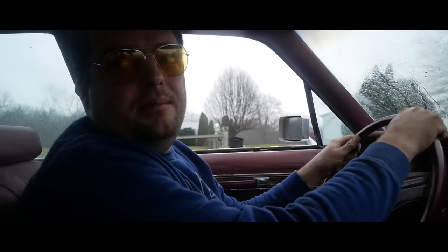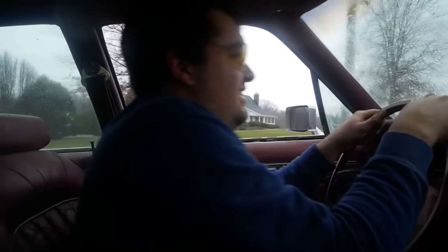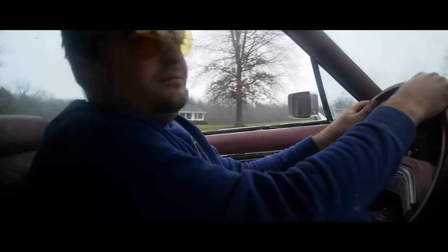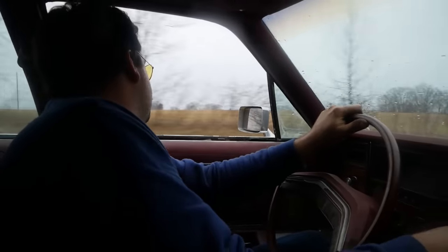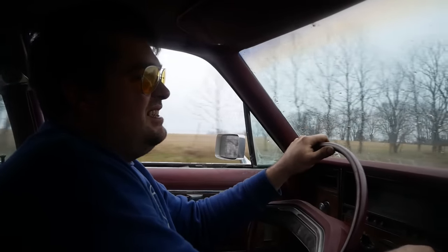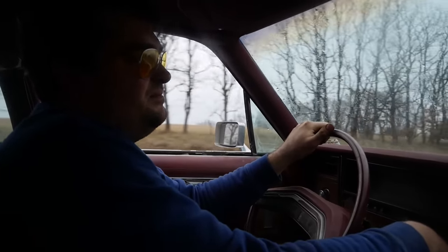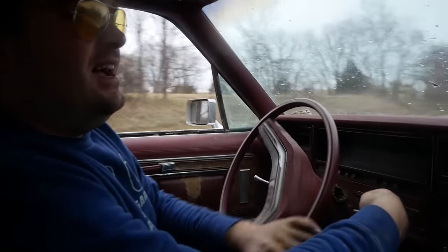On a serious note, I believe the brakes are now gone. So we will just drive nice and gentle to go home now. Oh, thank goodness. Yeah, don't worry about it. Everything's fine. Don't worry about that. Everything's fine. The brakes are here. Oh. Okay, we're good. We're good. Everything's fine.